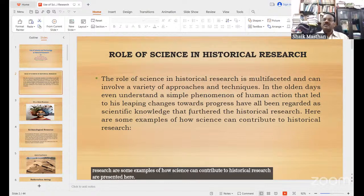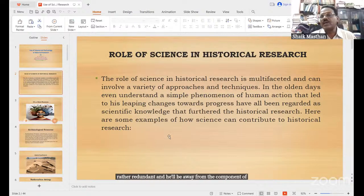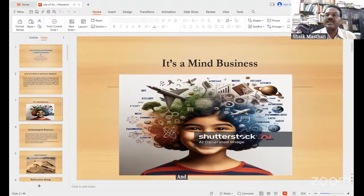Because a person who is away from scientific knowledge, a person who cannot use technology in adapting his presentations of history and historical lessons, will be rather redundant, and he will be away from the component of the historical area of knowledge. And that is why we come across that every person's mind has its own thinking. Historians are not away from this scientific thinking. We have our own thinking process. We have our own knowledge of scientific analysis also.